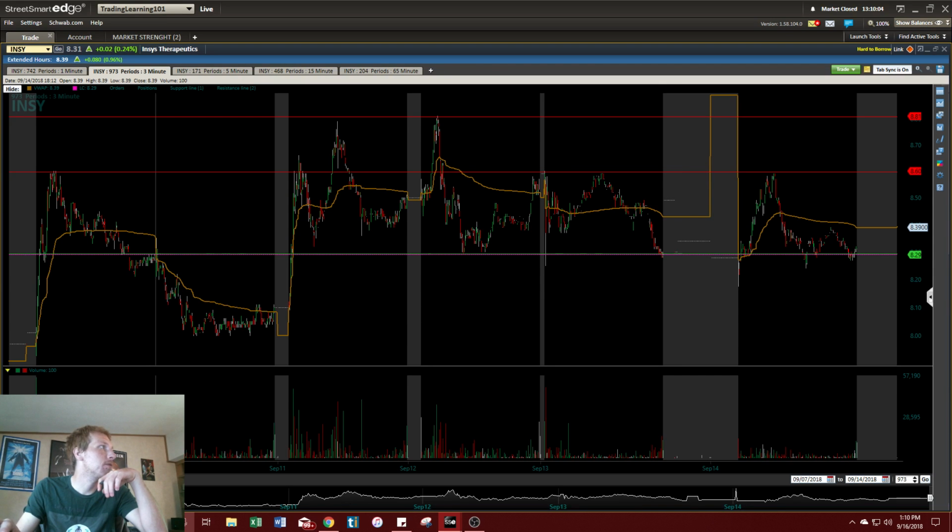Because once it breaks out of this range, it's got a lot of room to run. It really does. As soon as it gets above $9, next resistance is $10.80. So if it gets above $9, it might have some resistance at $9.50, but other than that, all I see on the daily chart, the next resistance is $10.50. So this does have room to run.